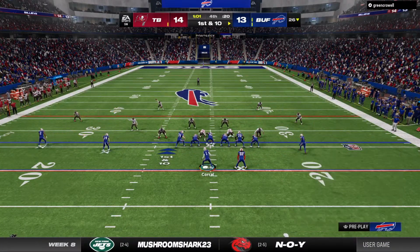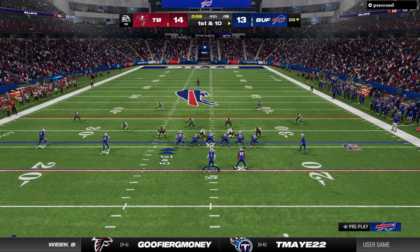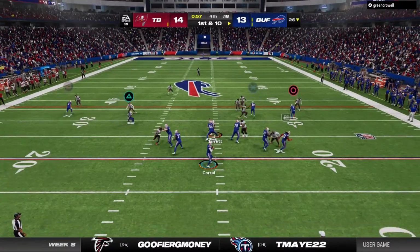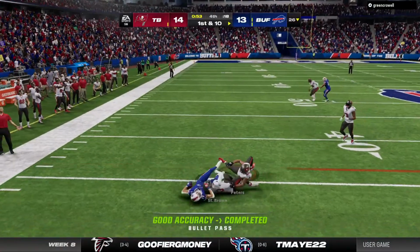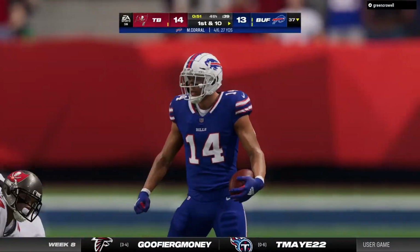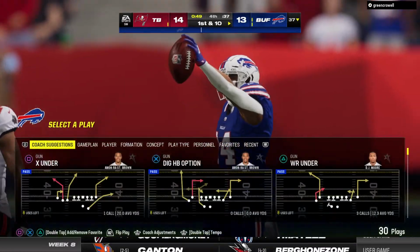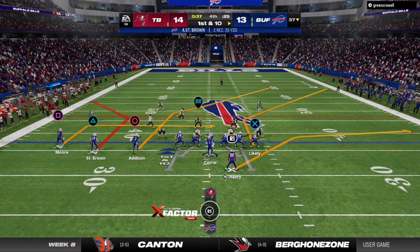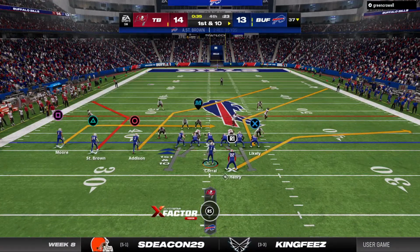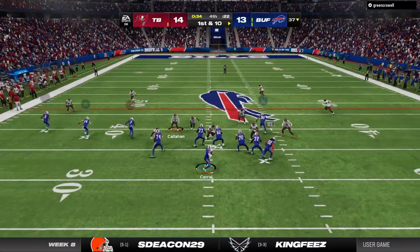1st and 10 here. Here's Corral. St. Brown on the catch. And they're able to get this one across the 35. But they picked up a little bit of yardage there, and now, in this situation, should be in no hurry to run a play really fast. Let the clock wind down.